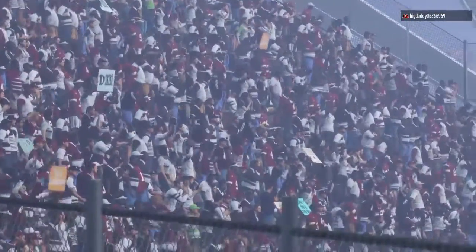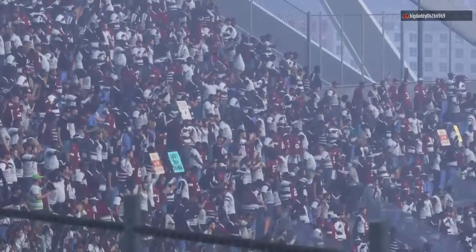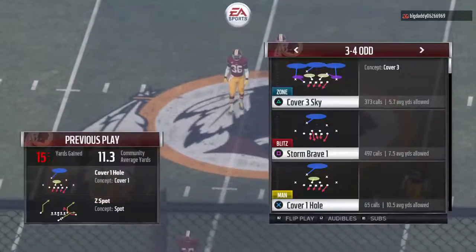Alongside Charles Davis, Brandon Gaudin, and it's the Bengals with a football to begin quarter number 2. And they've got it here with a first down.